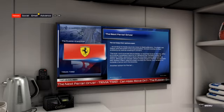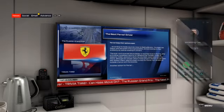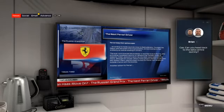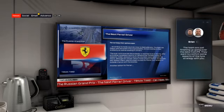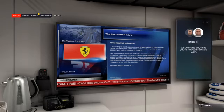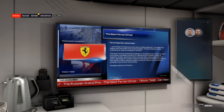Ferrari keeping their options open. The team has begun with a... Brian, Cass, can you head back to the data center quickly? What's the issue? The team are just finishing up going over the data from P3. They want to confirm some aspects of the tyre strategy with you. It's a bit late for that, isn't it? We won't do anything you're not comfortable with. Okay, let me just finish up here. We'll be waiting. Whenever you're ready.